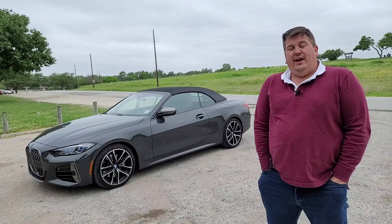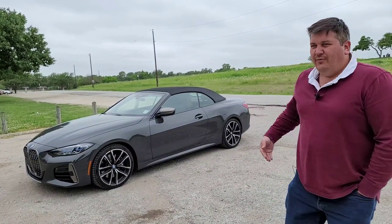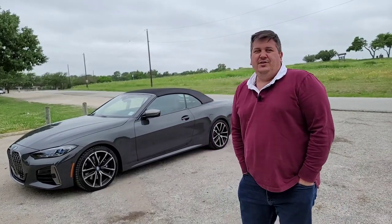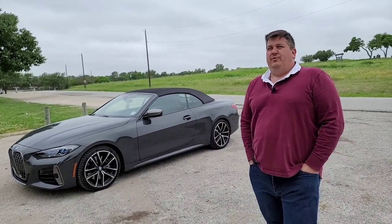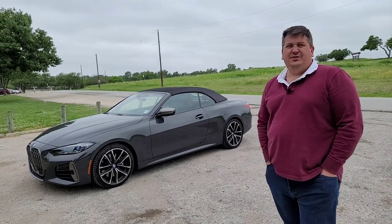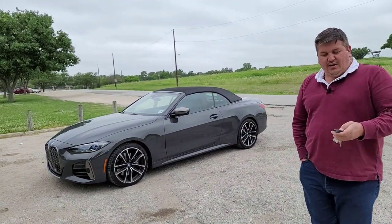And right now it's May, which is the best time to take a road trip in Texas. You have wildflowers like you see across the street, not too much pollen, so your allergies aren't really kicking your butt yet, and it's still not too hot out, so you can actually get away with using a convertible.